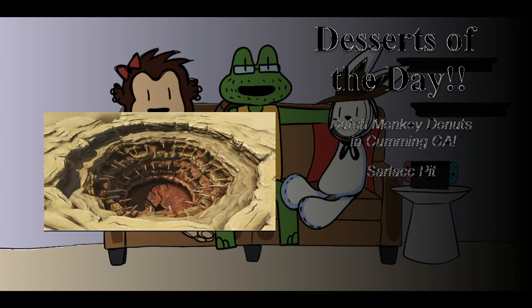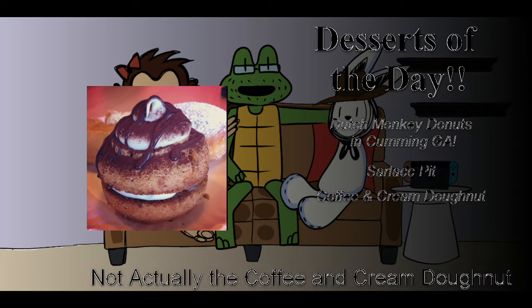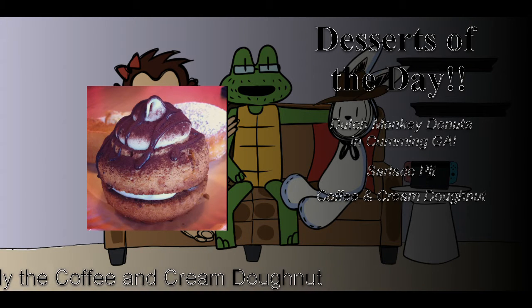I'm guessing this is a glazed donut with maybe brown sugar on top and some sort of nut. It's good. Then, we also have a coffee and cream donut. It has cream filling, and I guess it's supposed to taste like coffee. I guess this frosting on top is supposed to be coffee flavored. Dang, that looks good.